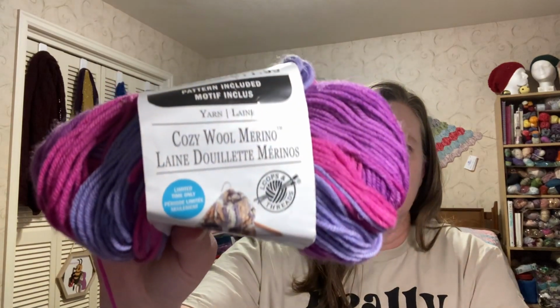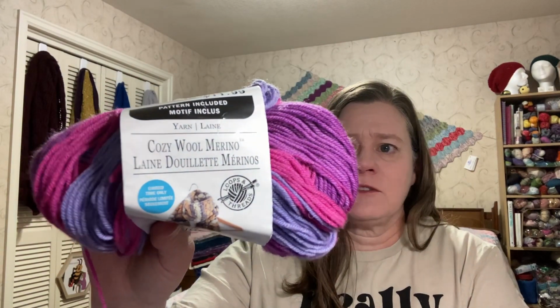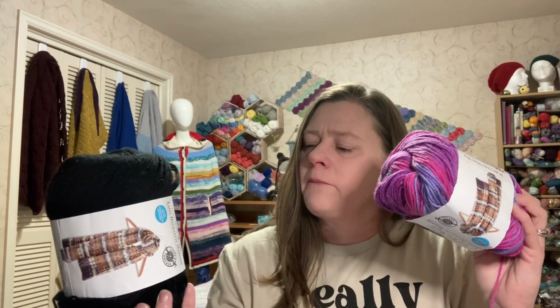The yarn I'm using for this one is from Michaels. Of course, I bought it in 2022, so it probably doesn't exist anymore. It's Cozy Wool Merino by Loops and Threads, which is the Michaels store brand. It's a 55% superwash merino, 45% acrylic. They're both the same yarn.